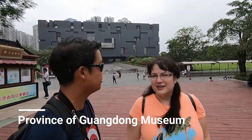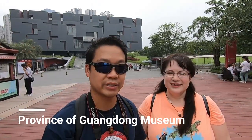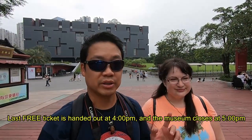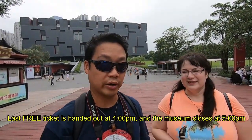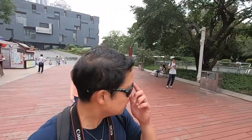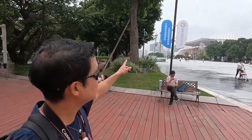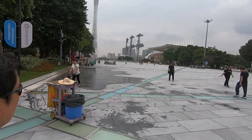All right, here we are at the Guangdong Museum. Unfortunately, they stopped selling tickets for entry at 4. The tickets are free as long as you show identification, but they stopped selling them at 4. It is 4:30 now, so we are late. The Canton Tower is just further down this way. There it is, look at that tower.